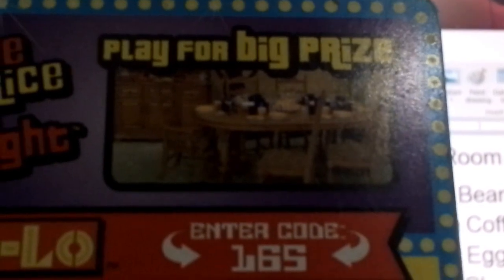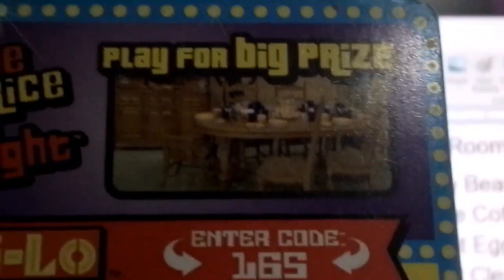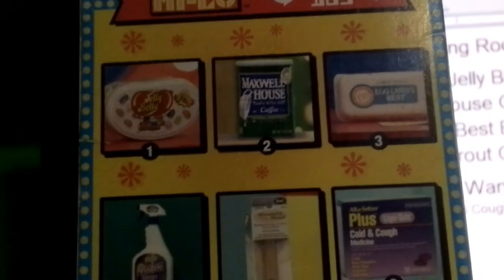What's in the playing for is the Ashley Dining Room Set. Where's $2,704. Okay, Iggy, pick the three highest price items to win, okay? And now let's see what we got.